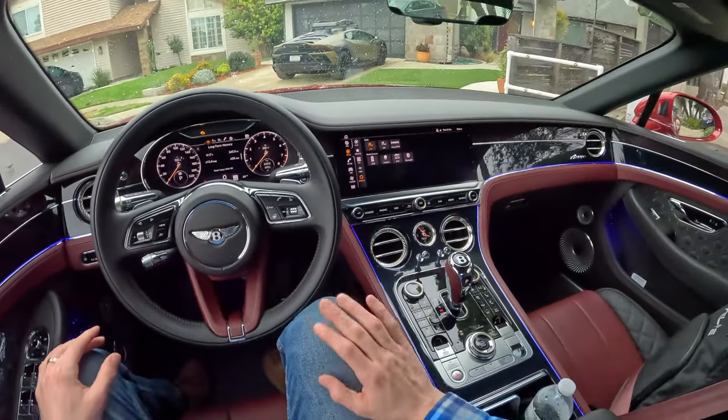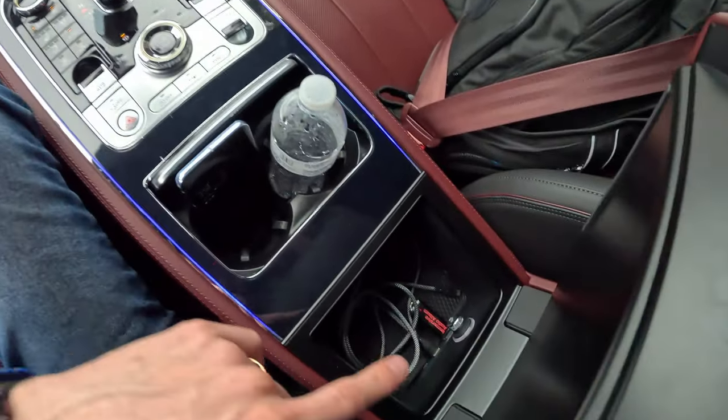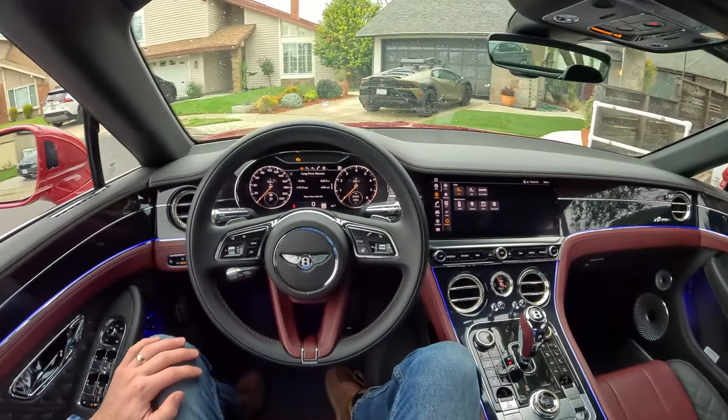So again, what does that mean you're missing? Well, no Android Auto, at least not for 2023 model year here, and no USB-C ports, not too big of a deal there.